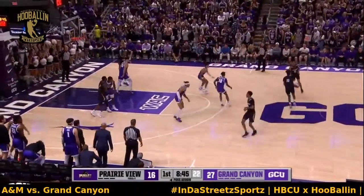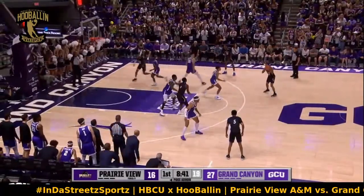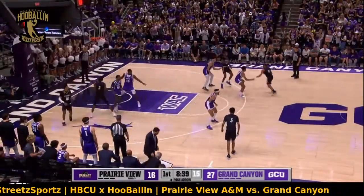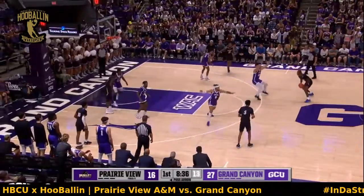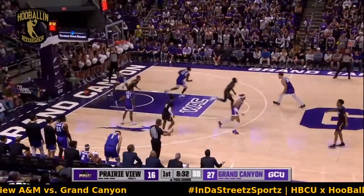Here come the Panthers. Terrell Roberts. Oh, he went to the old school weave here. Wow. Fox moves right, kick back front. Daniels. Nothing but net. Yeah, that kid's too good.